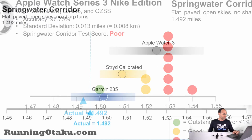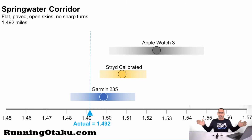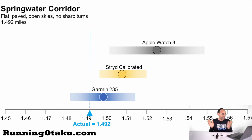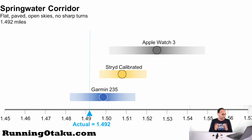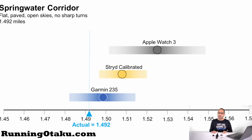Okay, so let's go to the summary graph here, just reviewing the numbers in a slightly different format. The dots represent the averages for each of these 3 devices, and the width of these bars represent the precision. So the narrower the band, the more precise. You can see here the Stryd, again, has the narrowest band, so at least let's say 95% of the time, your results are going to stay within that band there. So that's really good.